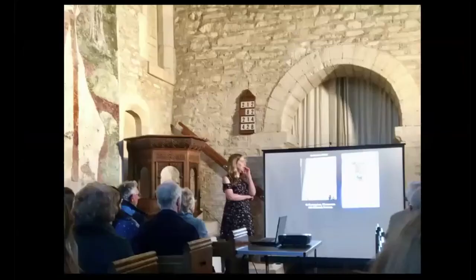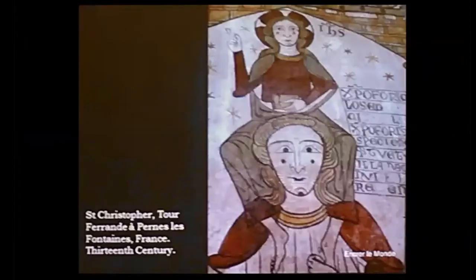And about 3 or 4 years ago, a local expert on the wall painting came and gave a very interesting talk, and she showed this slide of a similar wall painting, this one from the 13th century and in France. And of course, St. Christopher was a very important saint for travellers, and even today, even people of only fringe interest in the Christian faith often carry little St. Christophers as necklaces.